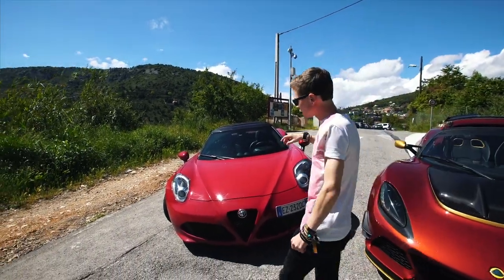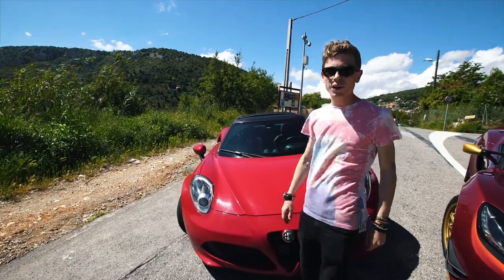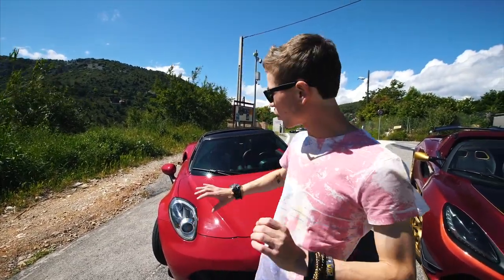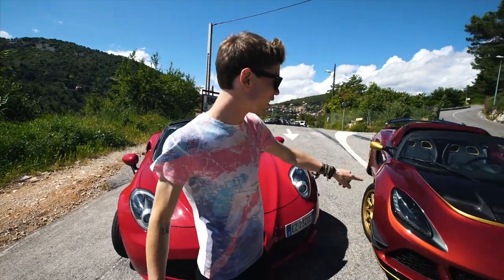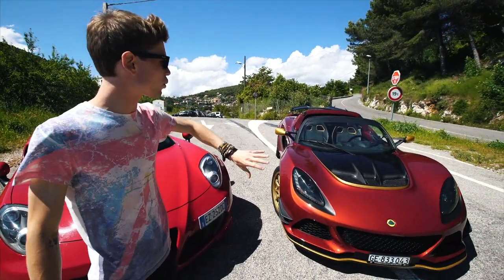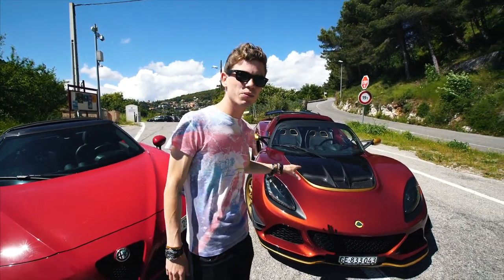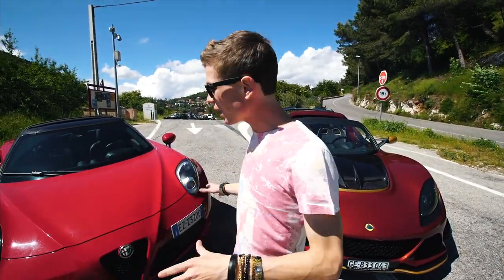And that's also including options for this. It's got an option such as the red paint, which is Rosso Alfa, which is not the triple layer paint, which is Rosso Competizione, which is a beautiful triple layer paint. Whereas this car has a one-off paint job. So it's got a bunch of one-off things on the Exige 380 here that you see in this particular spec, which has made it a bunch more expensive. But apart from that, they're pretty similar.